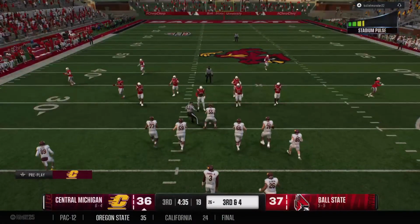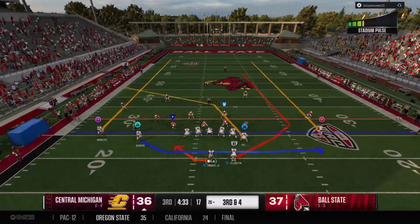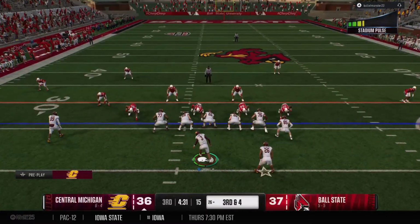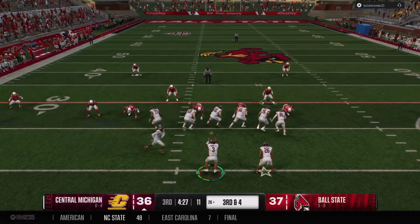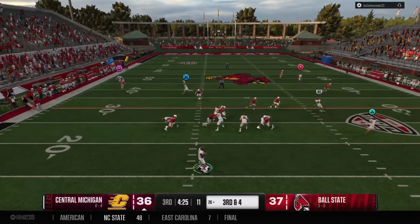Man, and this is why you practice five points of pressure with the football. You cannot put the ball on the ground. Doesn't matter how many defenders are around you or how hard you get hit. You cannot turn the football over and expect to win games.